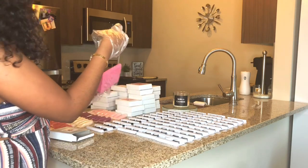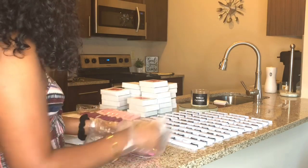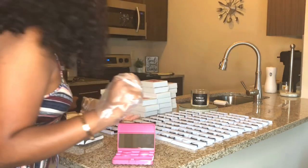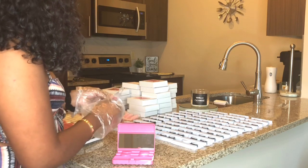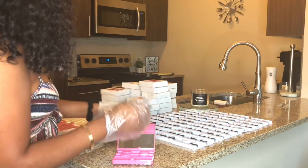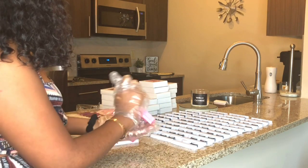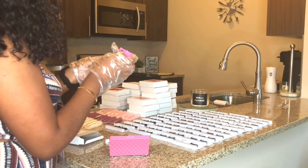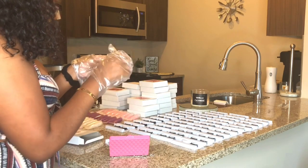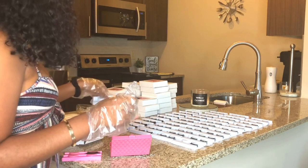Take it out like this and open it up. I'm just going to lay it right here, and then I'm going to gently pull the eyelashes from the middle. I'm going to take this out because this tray thing comes out. So take this out and then just gently put them on here. And it looks cute already.